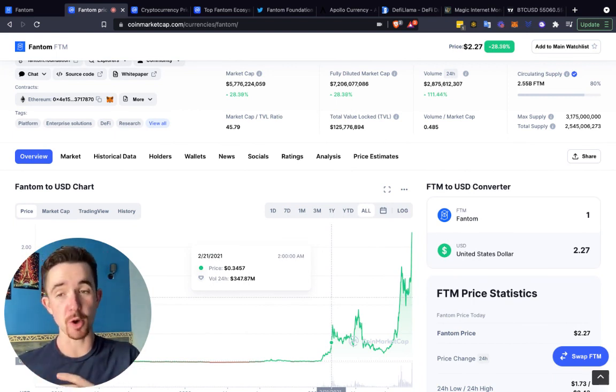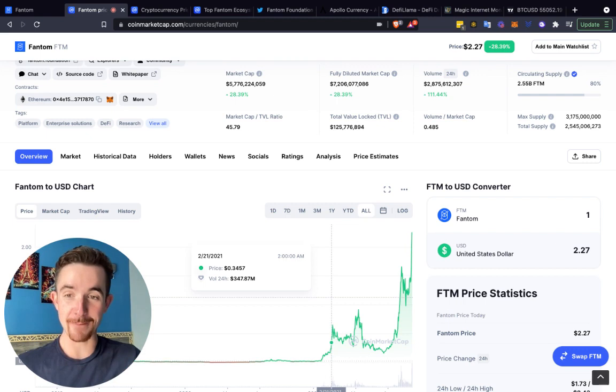Some catalysts that I think caused this incredible upward momentum with Fantom: their DAG technology, comparing that with blockchain technology, all these different things, even including some interoperability things like Abracadabra and a little bit of Bitcoin technical analysis. So let's hop right into it.